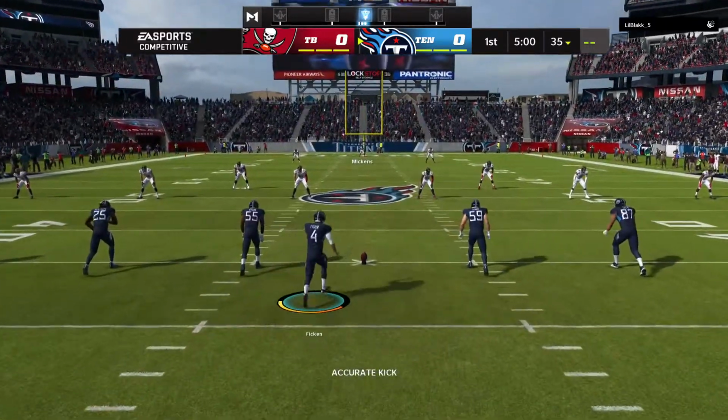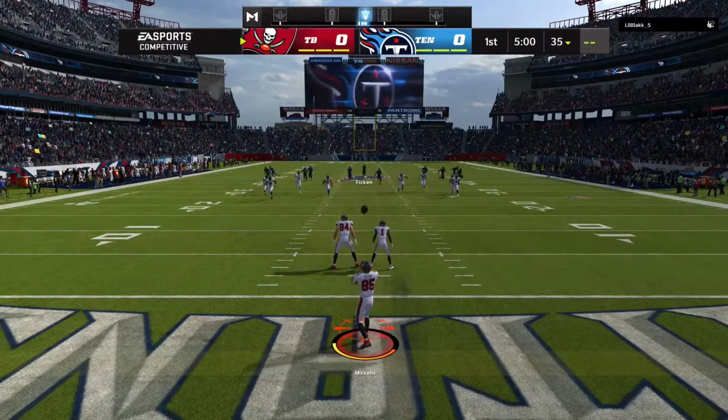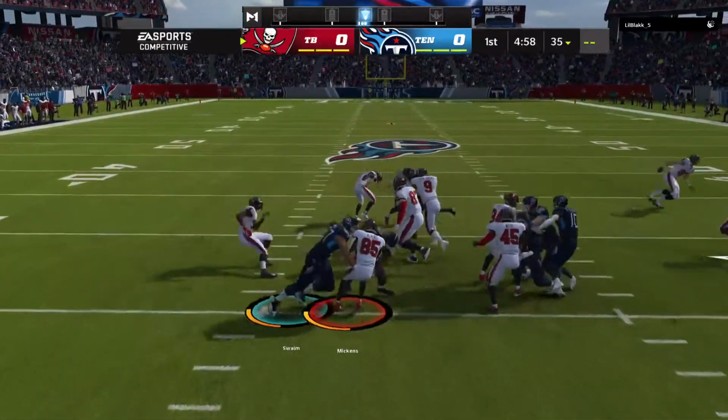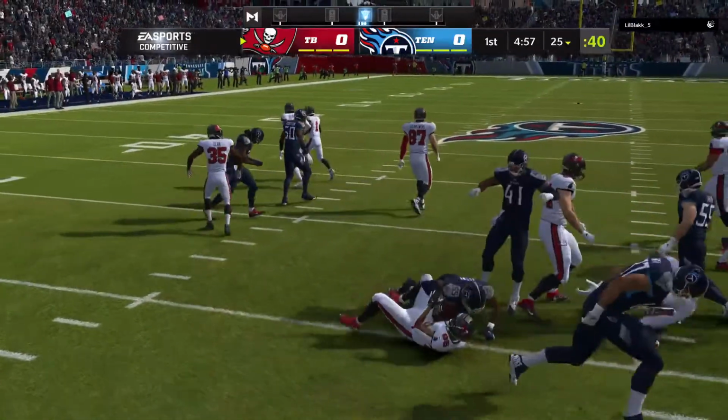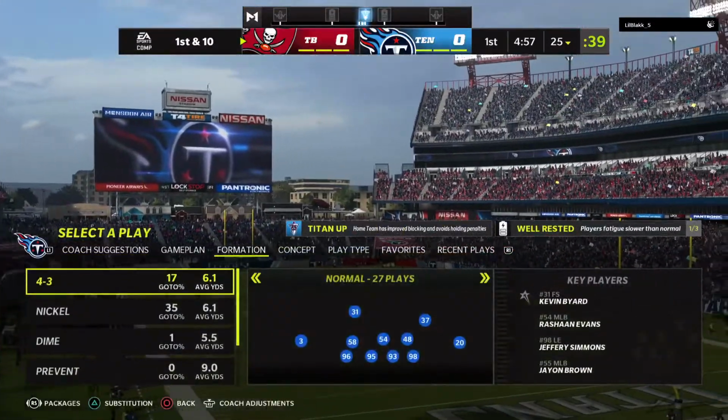Ready to get us started. Sam Ficken has it teed up. And off we go from Nashville. Jadon Mickens now from his end zone. And ultimately he stopped right where he would have been if he had simply gone down to a knee at the 25.